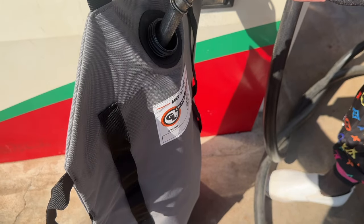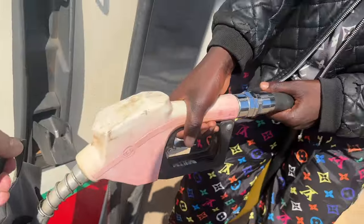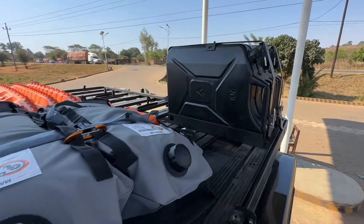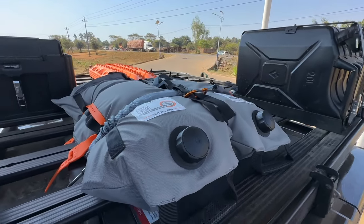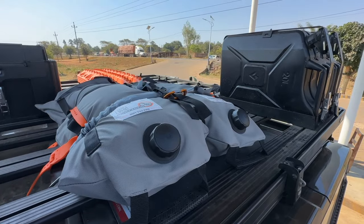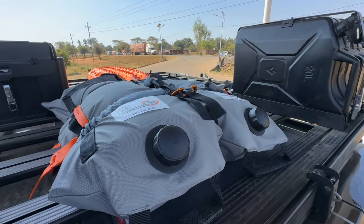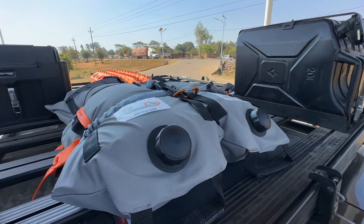chock full. So I'm going to stop in this Ulongwe, where it's the last fuel stop for me in Mozambique. And then I'm going to top off the main tank completely. I have already filled up both jerry cans. And then I'm going to also fill up both fuel bladders. So I'll have a total of 170 liters of fuel.